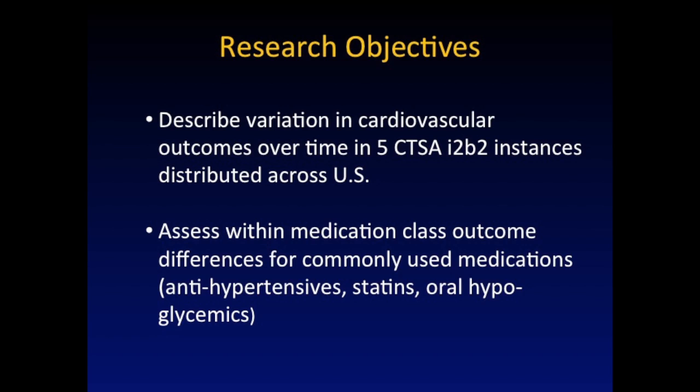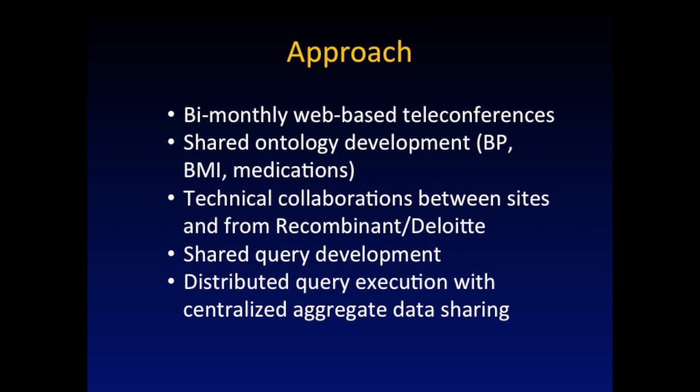And the simple goals were to look at some cardiovascular outcomes, and particularly to look at, from a comparative effectiveness perspective, were there different outcomes in medication subclasses for different cardiovascular outcomes. Just kind of a test, a proof of concept more than a final perfect answer to the research question. And literally through bi-monthly webinars, some shared ontology development, some technical support from Recombinant, and a lot more technical support actually between sites, a little bit of shared query development, and then a process whereby these queries were executed locally, and then the aggregate data was shared centrally with us.